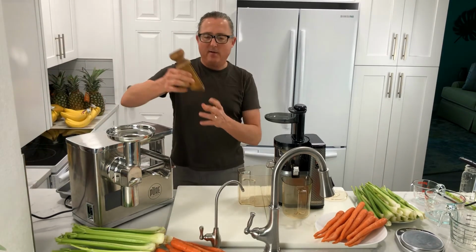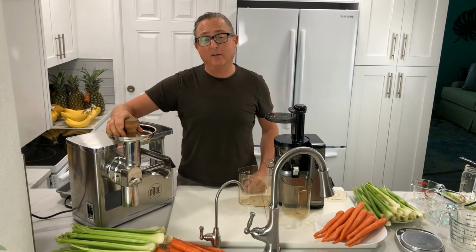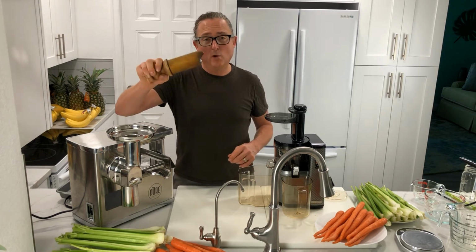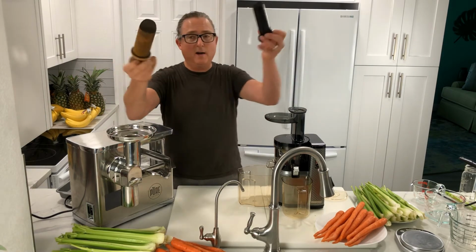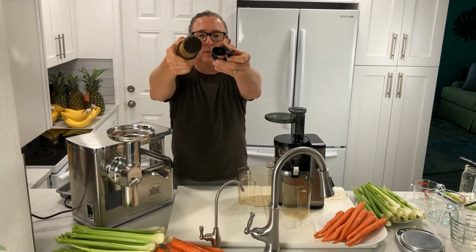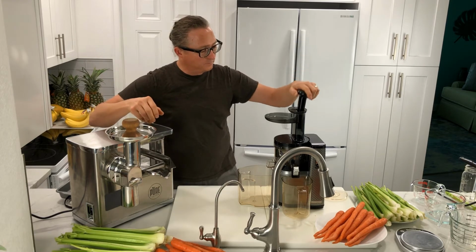We also have a pusher that allows us to push the produce down into the grinder on the Pure juicer. This is the maple wood pusher. The juicer comes standard with a plastic pusher as well. Comparing the size of the two, pretty similar in size, but the Pure is a little bit bigger to accommodate the size of the feed chute compared to the Nama.